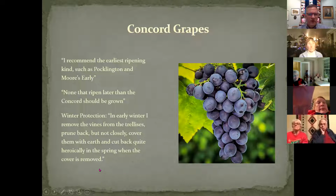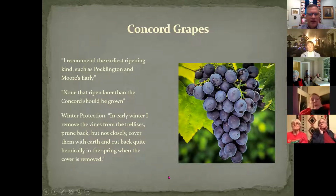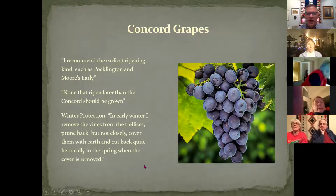Winter protection was another specialty of McAllister's. In early winter, I removed the vines from the trellises, prune back, but not too closely, cover them with earth, and cut back quite heroically in the spring when the cover is removed. So not being a horticulturalist myself, I was pretty astonished to see the extent to which some of these plantings are maintained in the off season and the amount of work that would be involved almost 365 days a year, not just during the season, but in the off season also.